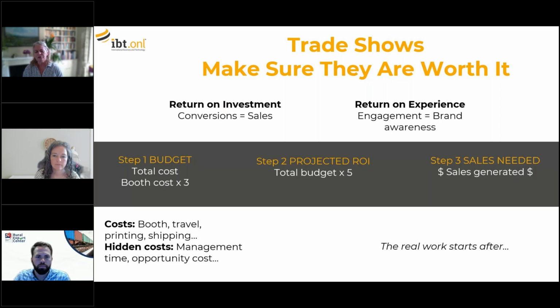As a rough rule of thumb, talk about 3 times the cost of the booth. If you've got a big booth, these things can be really expensive, tens of thousands of dollars. We want the return on investment minimum from a trade show in our expectations to be 5 times. So if the cost of your booth times 3 equals, say, 100, you want 500 in return. So how do you generate that? That's the process.